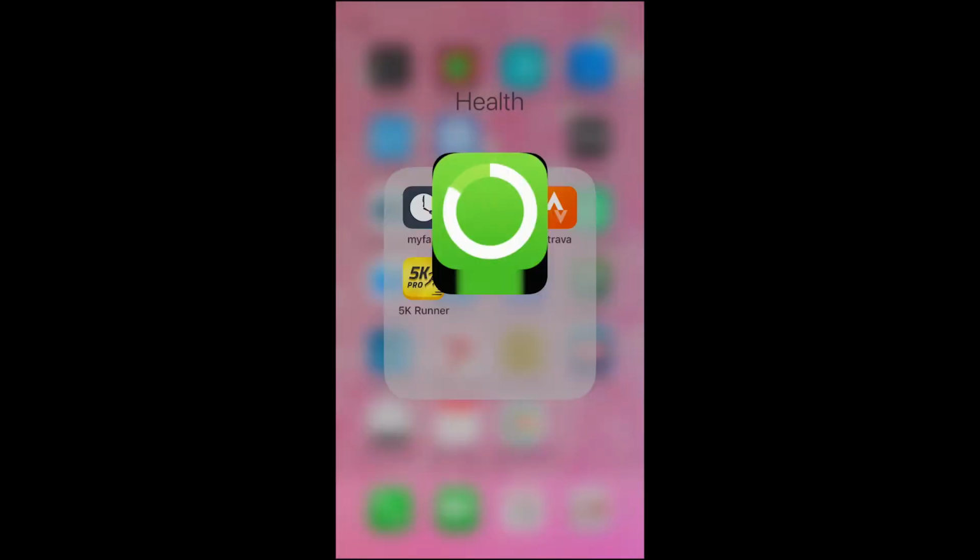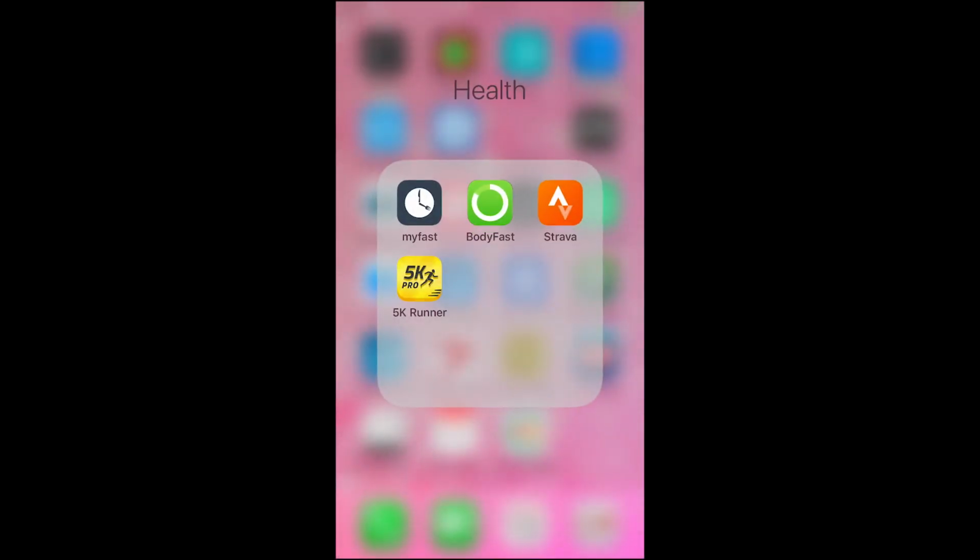So that's this one. You can also see your progress, and you can set meal times, choose your notifications, and you can sign up for their newsletter. So this one is really great. For a free app, I think this is pretty darn good.